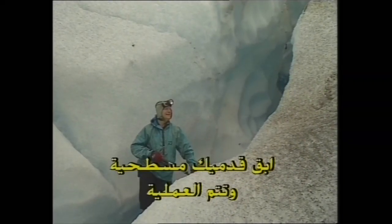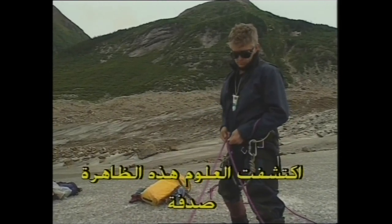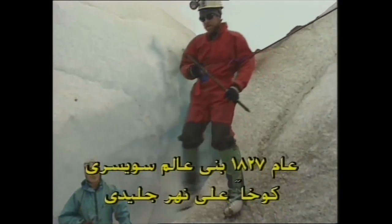Glaciers move. They are literally rivers of ice. Science discovered this phenomenon by accident. In 1827, a Swiss scientist built a hut on a glacier. When he returned 3 years later, it had moved more than 300 feet down the hill.